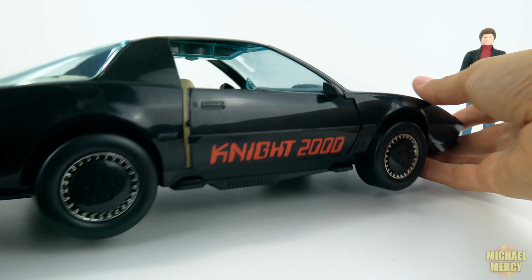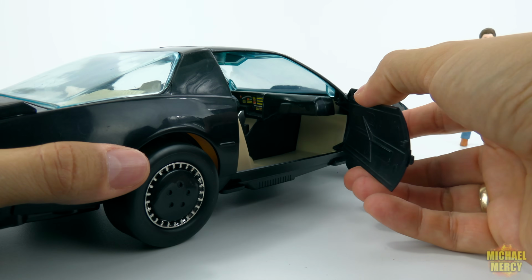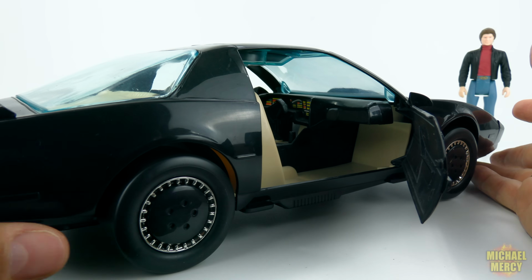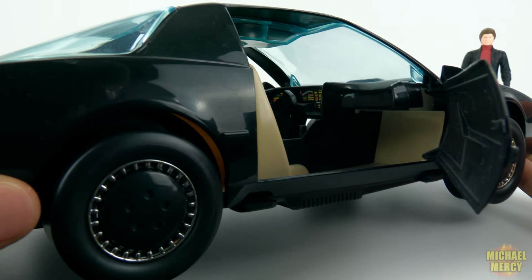That does not feel like it's... there we go. Something's getting caught in there. You don't want to force any of this stuff because plastic can get really brittle after a while.